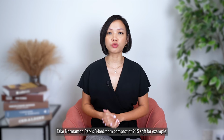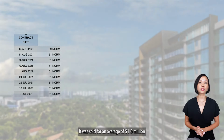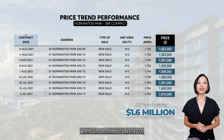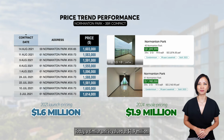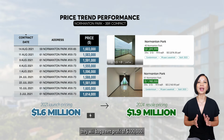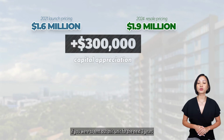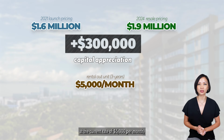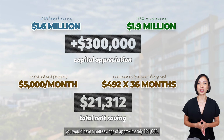Take Normanton Park's 3-bedroom compact of 915 square feet, for example. It was sold for an average of $1.6 million when it first launched for sale in 2021. Today, a similar unit is valued at $1.9 million. Should any owners here decide to cash out today, they will bag a net profit of $300K. In contrast, if you were to rent out this unit for the next 3 years at the current rate of $5,000 per month, you would have a net savings of approximately $21K.